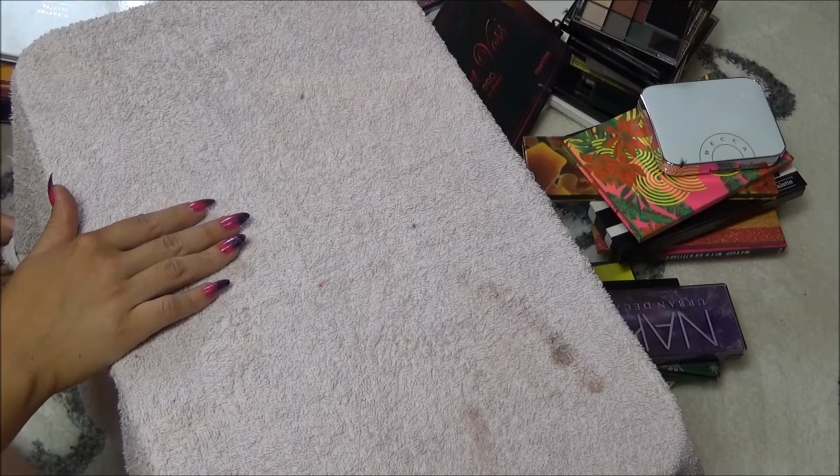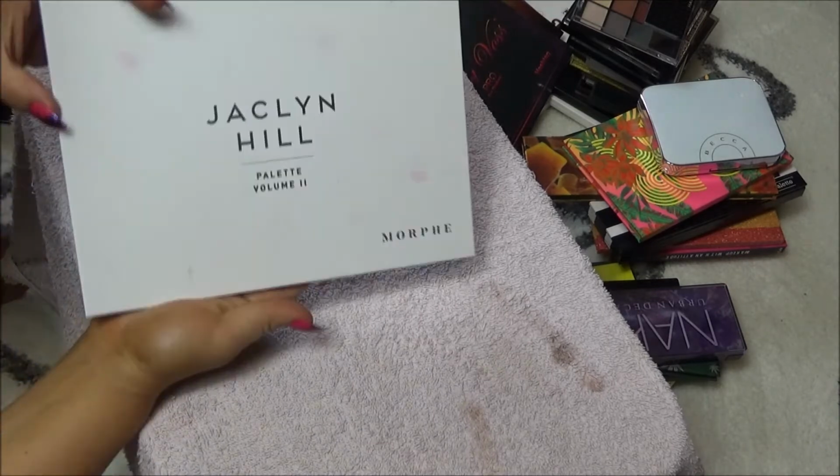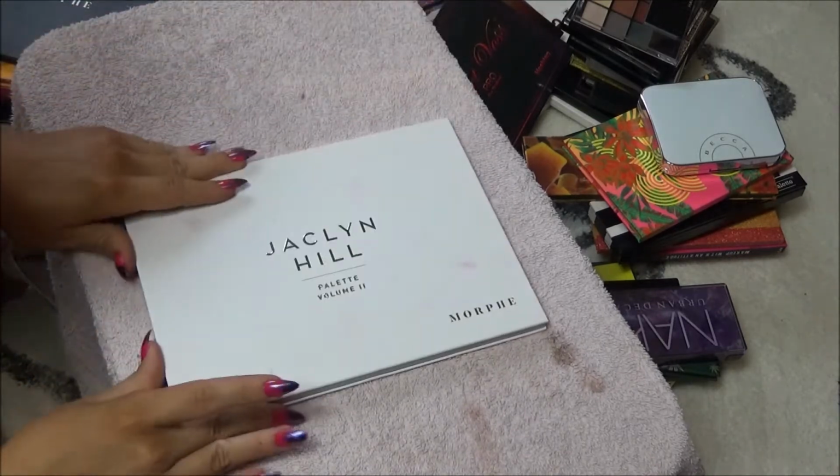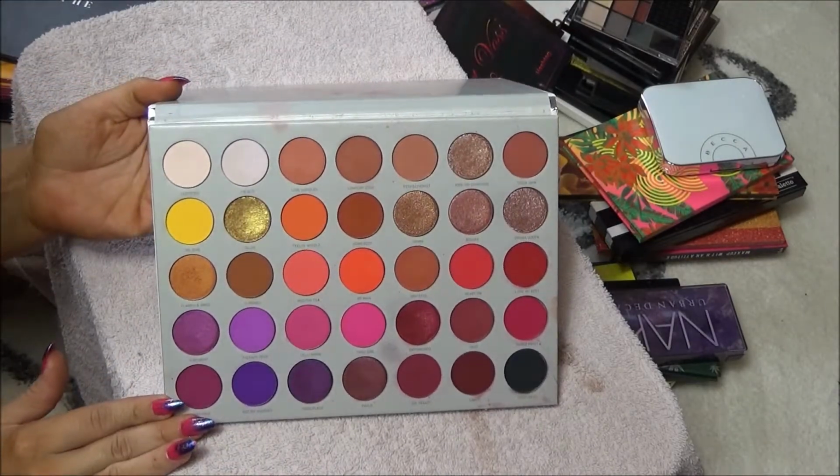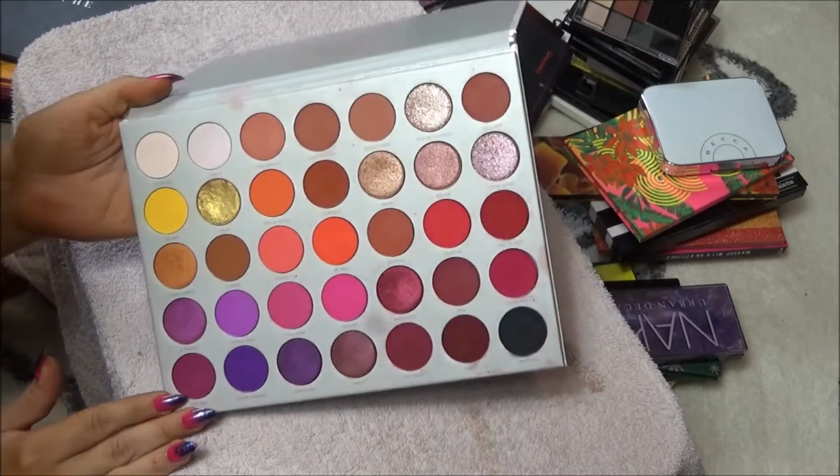Oh, that is a face palette. Then I have the Jaclyn Hill. This is the volume 2 from Morphe. And this is super pretty as well.